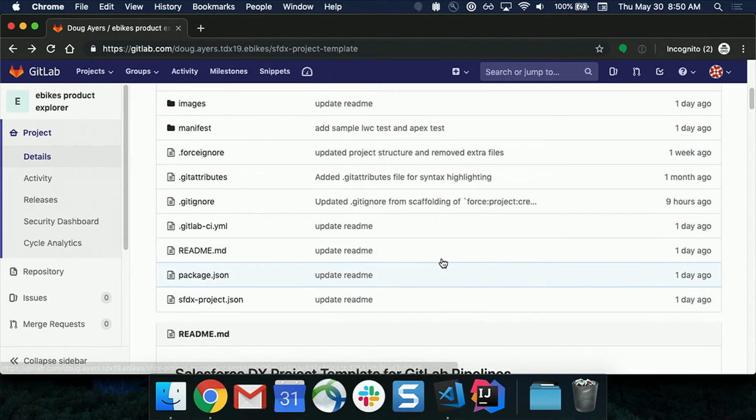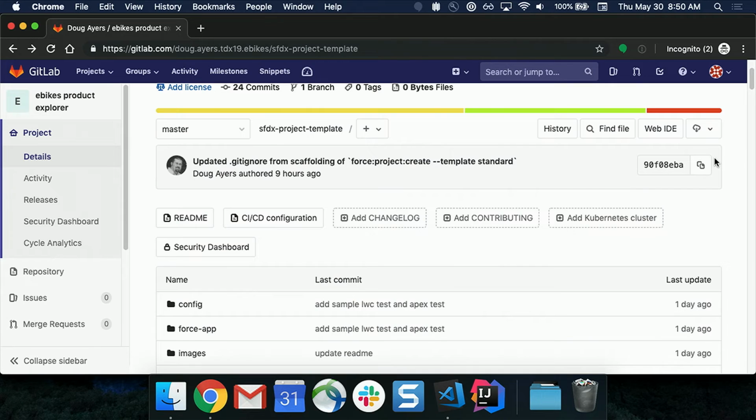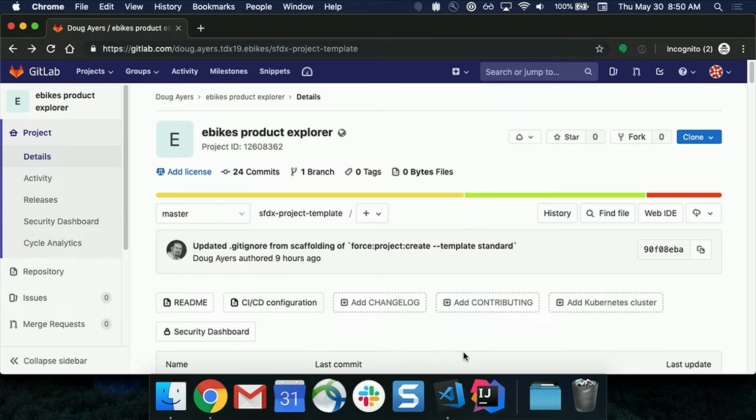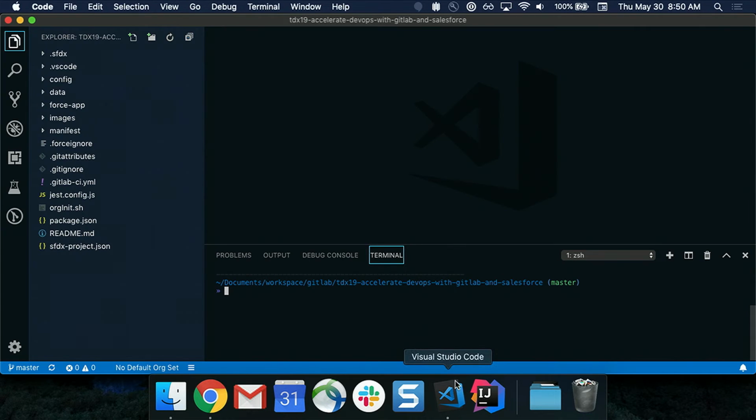Now that we have our project, I need to get our app's metadata into it. Now, like any good Git project, I can just clone the URL, and I'm going to create a new project.